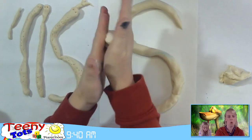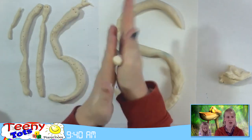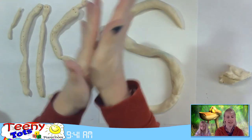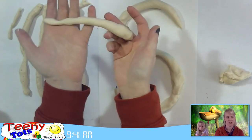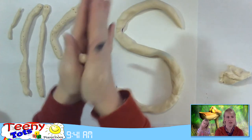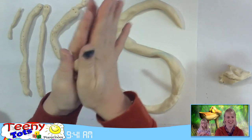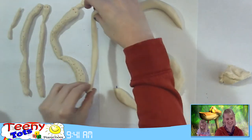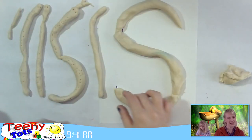Let's make some more. Okay, roll it between your hands, make it long. See how long you can make it. There's mine, keep going. Roly, roly, roly, roly. Good. You guys are working super hard today. Well done. There's my snake.